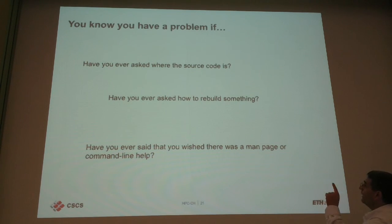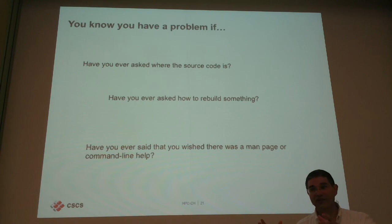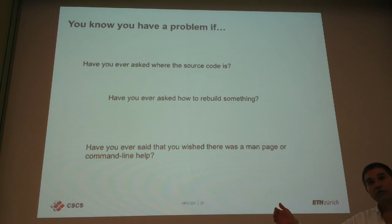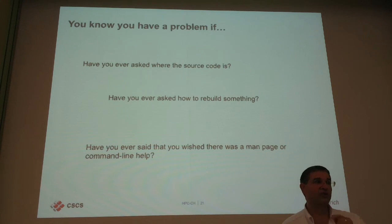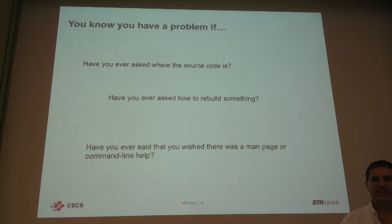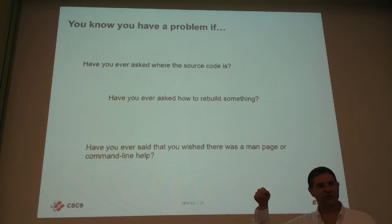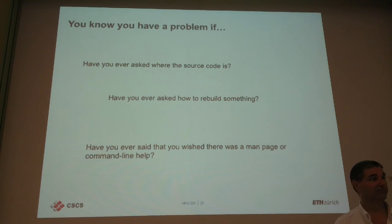Have you ever asked how to rebuild something? Now, most packages, you type configure with a whole long list of options. And it usually generates a config.log that you can actually go in and look at. But I know a lot of people that remove that log file because sometimes it's too big or it's just too noisy to keep there. So what were the configure options that you used to build that version of the software?